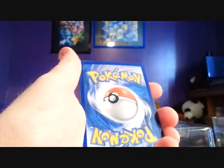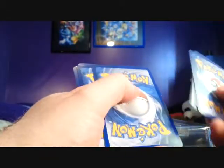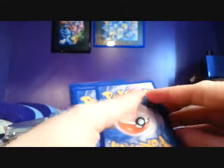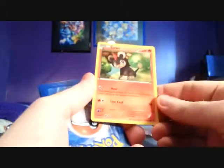Let's open up the Phantom Forces pack next. Now, I probably used up all my good luck with getting that Lucario, which is actually pretty cool because I needed that. I didn't have it in my collection just yet. But you never know, I might get lucky with some more EX power. So the 3 uncommon, get the rare, and then the foil into the back. So, Phantom Forces pack begins.